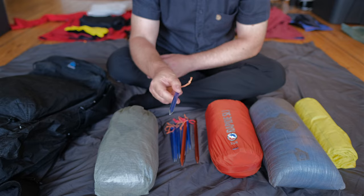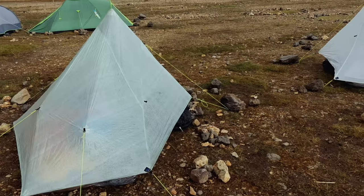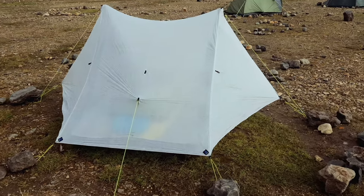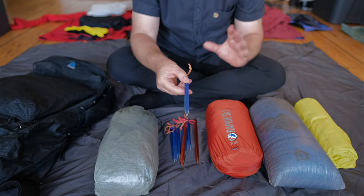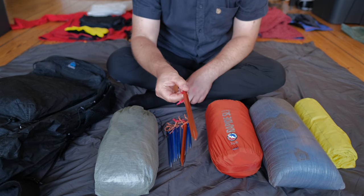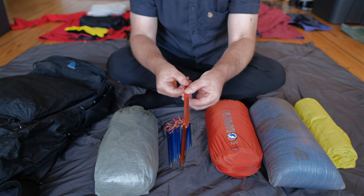So these ones will give you a chance. They're still not really good enough. You're going to have to put stones on top of them. In the places where the sand is very loose, usually there will be stones lying around, so it shouldn't be a huge problem. But this time around, I'm also packing two very big stakes, just to get that extra grip.